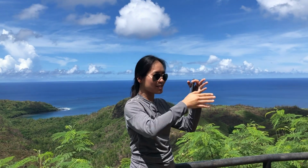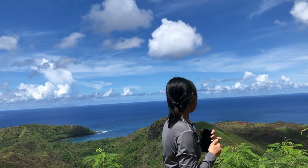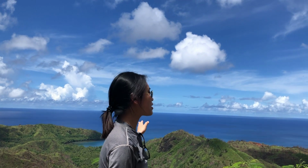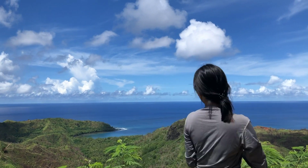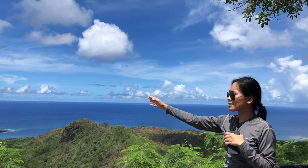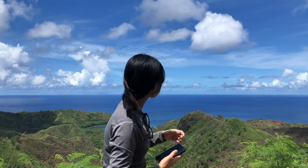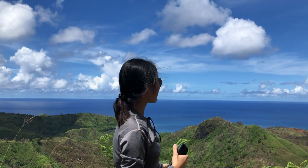Where we can see the crosses, the local people visit every Easter. The overlook will also give you a view of the volcanic rock, which comprises most of the southern part of Guam. And on the south side, that is Cocos Island. Someone asked what the name of the blue ocean is. The blue ocean is the Philippine Sea.